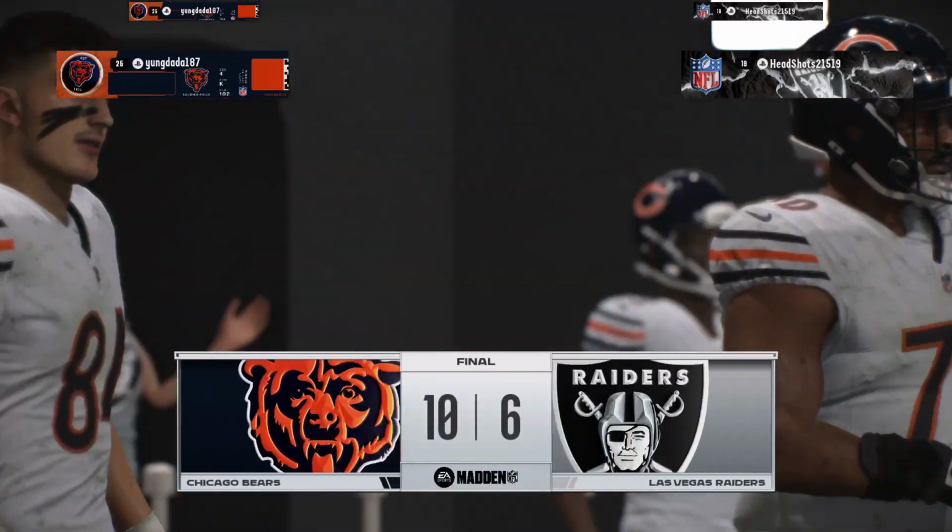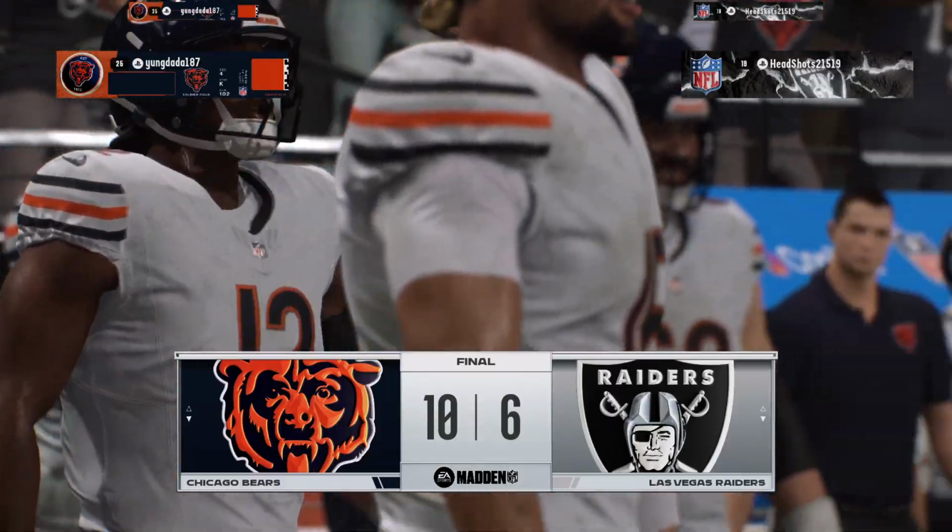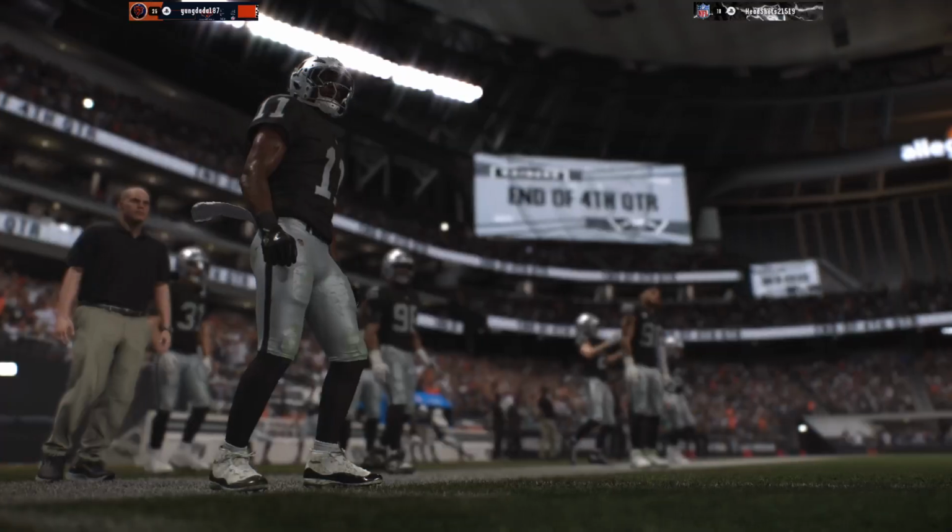So the Bears take this one on the road. And it still shows up as a victory for them, Brock, whether they score 50 or they have a rough day putting points on the board.